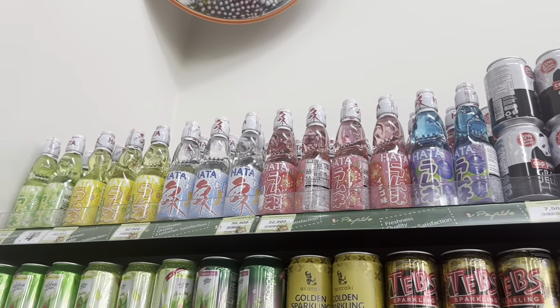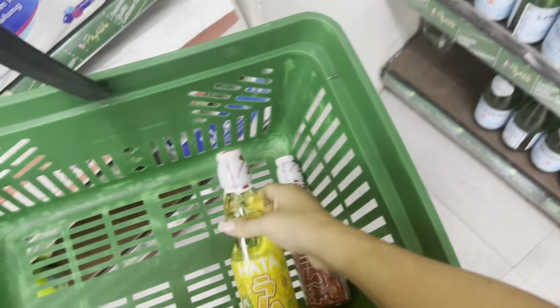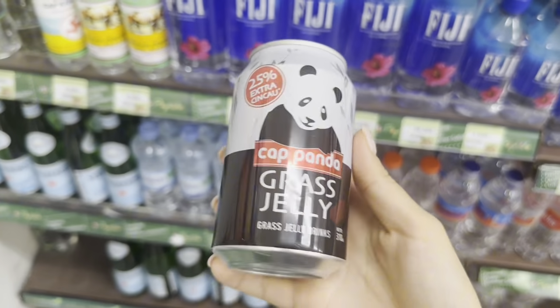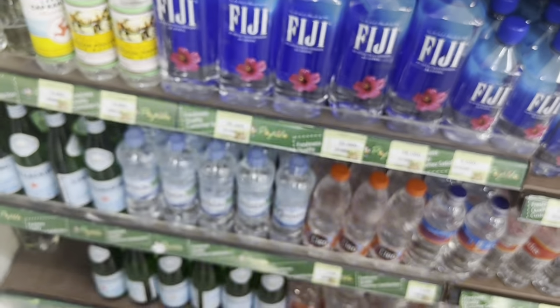Right, I've seen these everywhere, so I'm gonna get some. I'm gonna get strawberry. I'm gonna get pineapple. Actually, I'm just gonna get strawberry and pineapple for now because I don't want to get loads and I don't like them all. I'll get those two and then, oh my god, what is that? Grass jelly, not a clue, but let's get it.